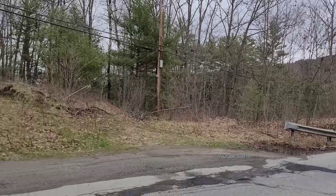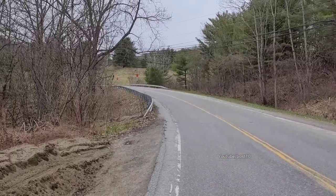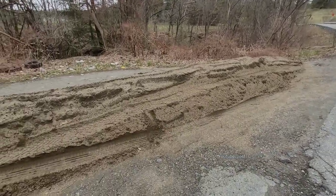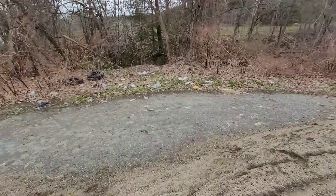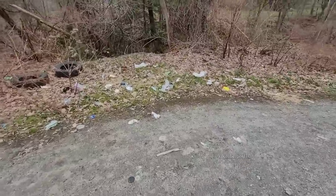This bridge is over the Connecticut River, between Vermont and New Hampshire. Right now we're in Vermont, showing this. The state has just put this pile of sand to try to stop people from parking here. Because what people do is they pull over here and they're dumping stuff.